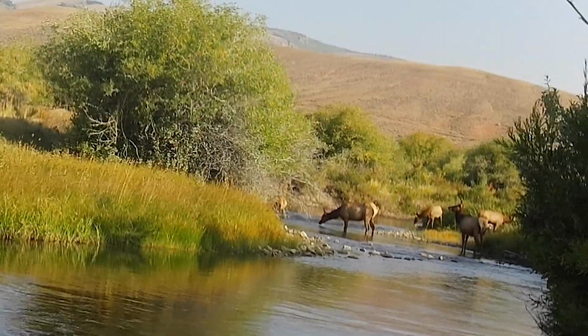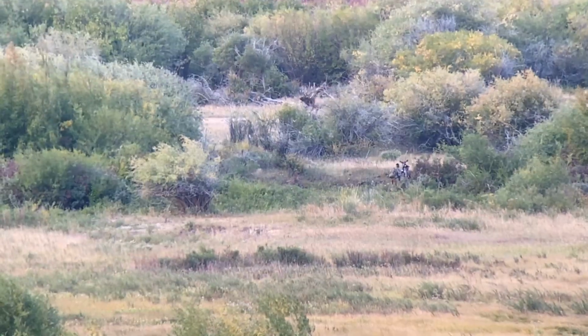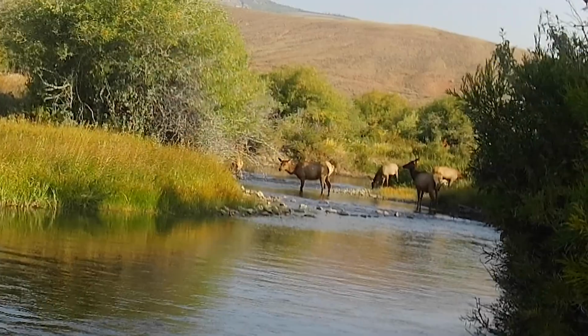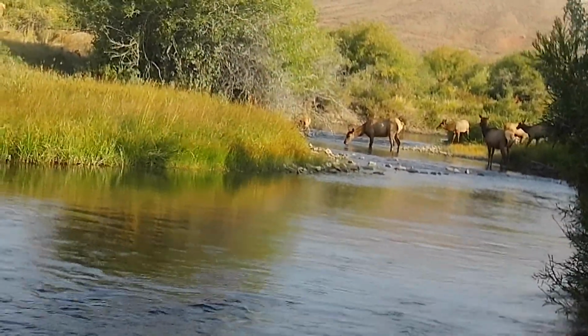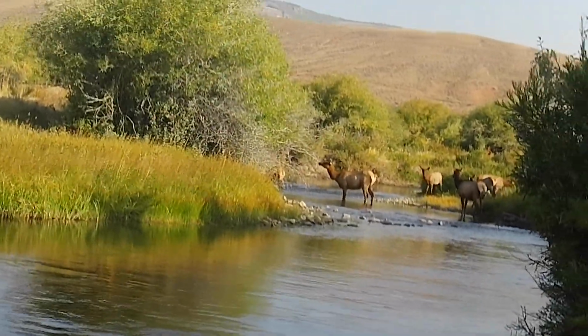But I'm on elk and I cannot believe I heard one bugle right around the bend of the river. I gotta get in the river and start crawling at it, wading at it, and hopefully he thinks I'm just another elk that just wants to join the party.